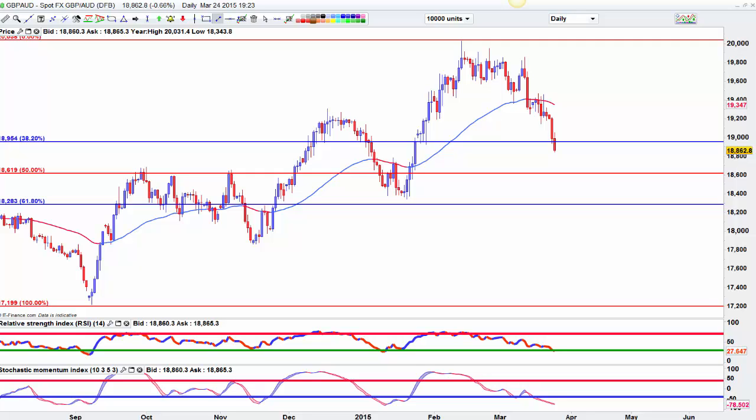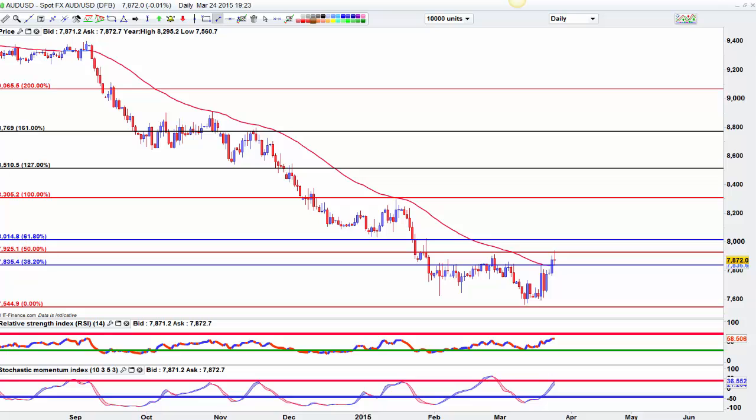Let's just look at the Aussie US. So that's just tested 50 MA with a reversal bar off the 50%. So this could be at the very least about to. I think we'll sit up here. I think we'll sit between this range, and then whichever way we break out of that range, we will get direction. So I'm not trading it right now, but I will be looking to take a position.